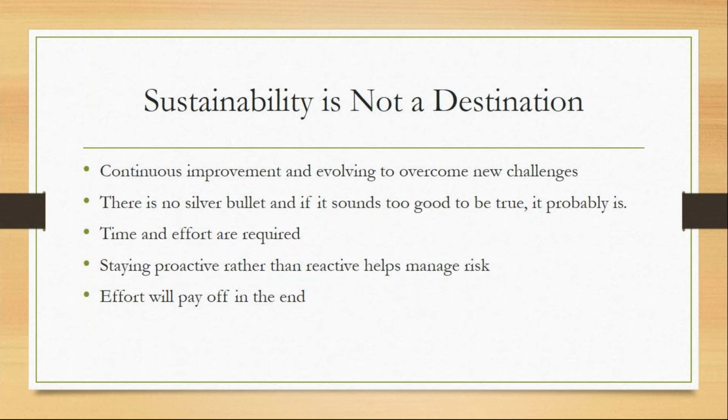It can help you not have to worry about environmental regulations completely scrambling your business, because you'll be proactive, you'll be on top of it, you'll be on the cutting edge. And it will pay off in the end, financially, environmentally, socially. It's not going to go away. Sustainability is here to stay now, and there's customers that want it, businesses that are already working on it. So that's kind of my piece on it.